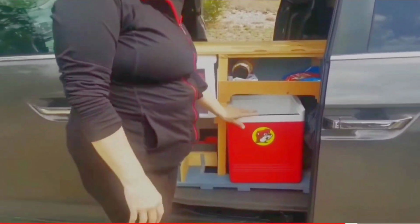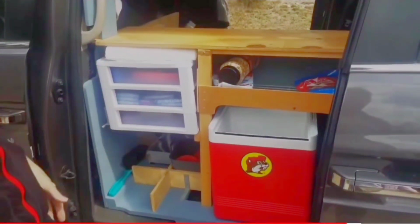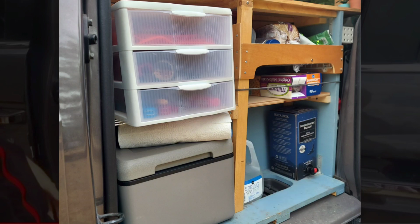Well, a lot has changed in here. We have not been traveling with the cooler anymore. We upgraded ourselves to a plug-in fridge. It plugs into the cigarette port or accessory port, whatever you call it now, when we're driving. And then when the car is shut off, we plug it into our portable battery pack that we travel with.